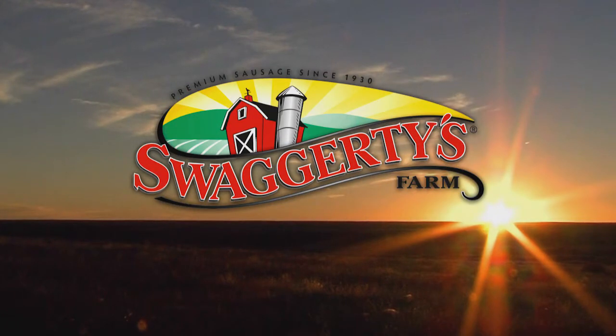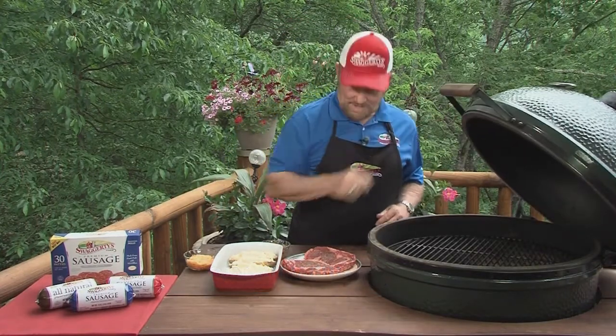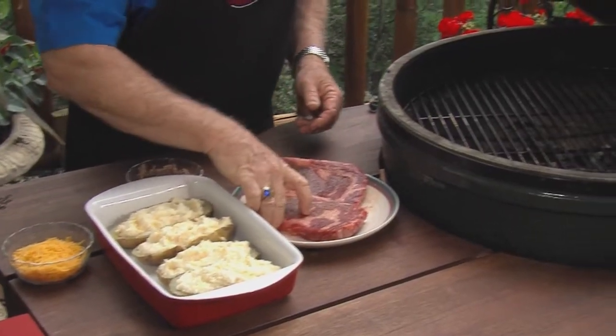Now, let's join O'Neill for some flavorful cooking with Swaggerty Farm sausage. A ribeye and twice baked potato. Sounds great, doesn't it? Here's a way to improve on it. Well, you're going to be so surprised. Let's put the steaks on. Let's get them started.